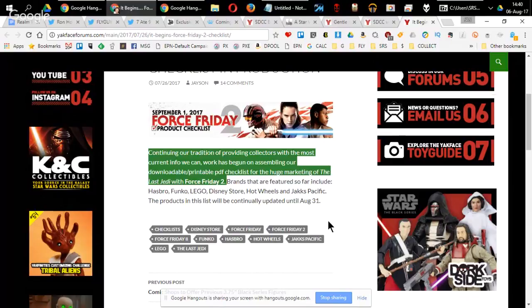Good God. It's got Hasbro, I list them right there. It's got Hasbro, Lego, Funko, Disney Store, which I'm not sure is going to really have anything anymore, Hot Wheels, Jakks Pacific, lots of stuff coming out. Yeah. So get your wallets in good shape, peeps.